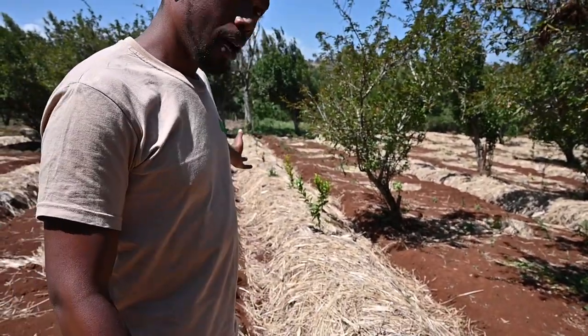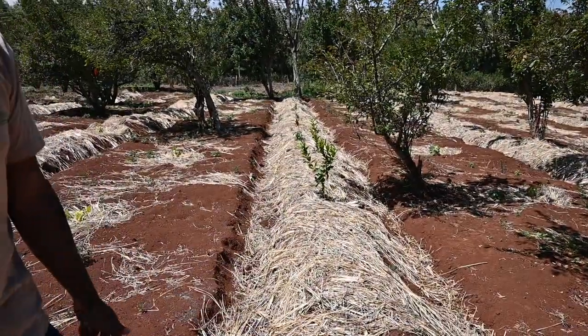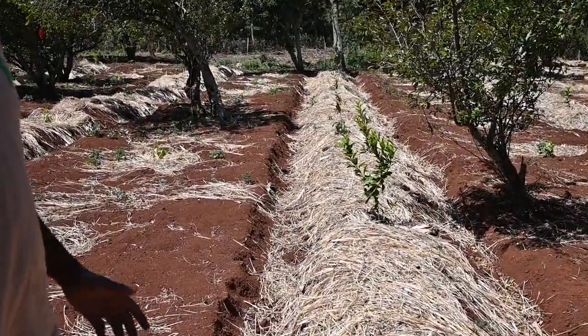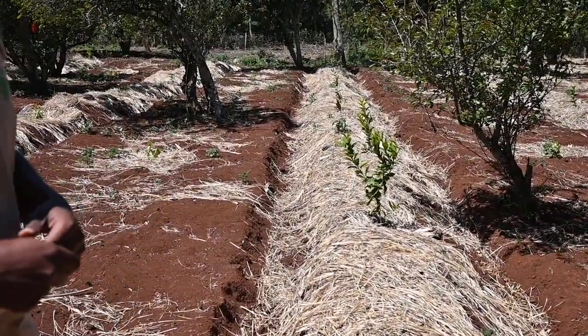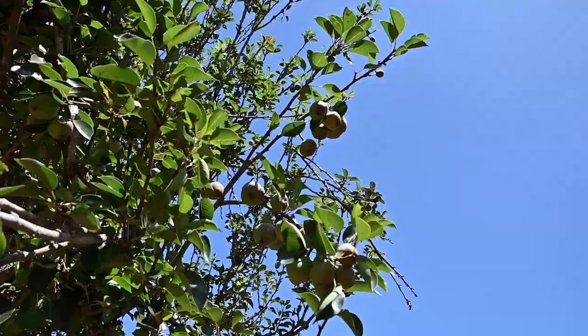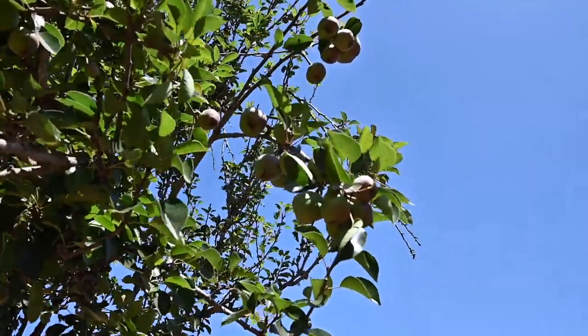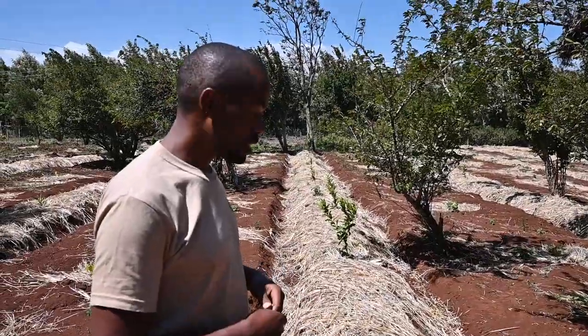So, welcome to the Centropic Agroforestry System. This was recently established in December, so with the beginning of the dry season. What we had here previously is a fruit orchard. Wait, not even 2 months, this is 1 month, right? Yeah, this is 1 month. Okay, so this was planted in December.